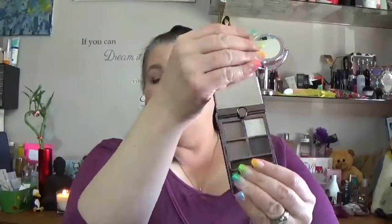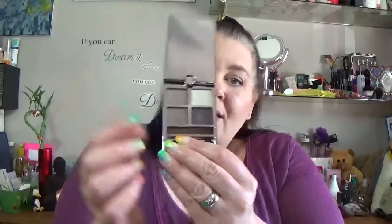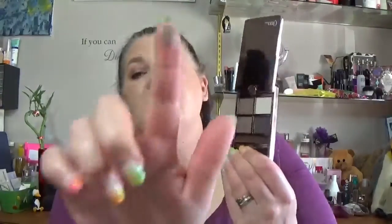So you can lay it flat like this, or you can have it up, and it'll stand up at whatever angle you want, or you can turn it around, or you can lay it down and just use it as your... So that's neat. The other thing that's neat is the eyeshadows. These are nice and pigmented too.